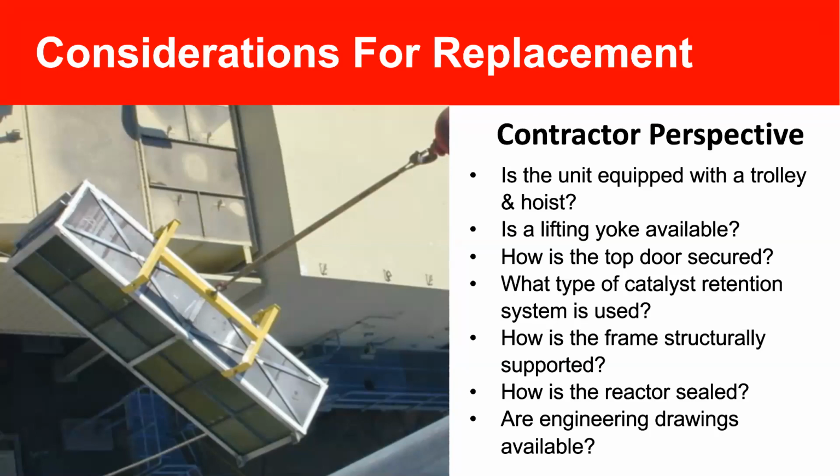First off, is the unit equipped with a trolley and a hoist? Or will we be using a crane? If we're using a crane, what kind of crane access do we have? If we're using the trolley and hoist, are they rated for module load? What kind of condition are they in, etc.? Primary factors to consider here are speed and safety, and Ryan's going to dig into that quickly for you.